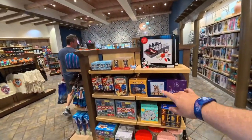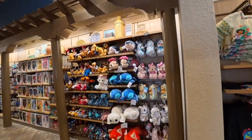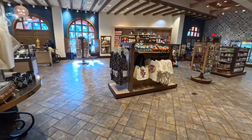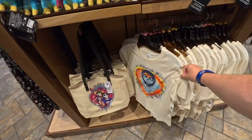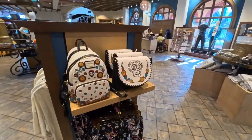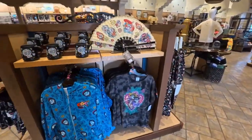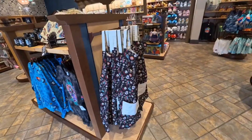Some board games if you want to have some family fun time during the evenings. Tons of plushes, ranging from $45 down to like $24.99. Here's some Coco merch. Coco and Encanto are both very popular here. My daughter ended up getting one of those Coco Loungefly backpacks. And then here's some more Coco merch. Oh, and an apron. You can get you a Coco apron.